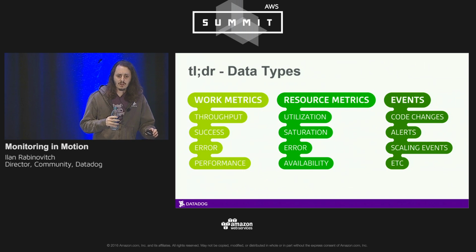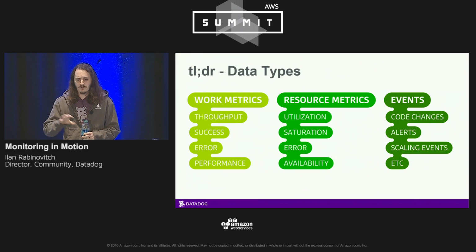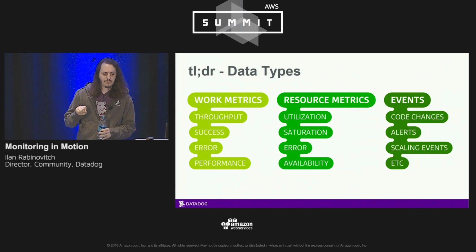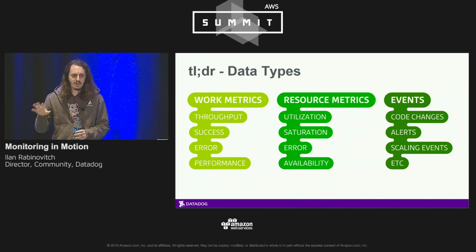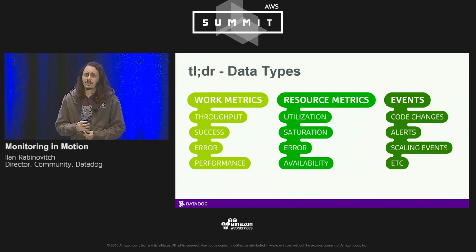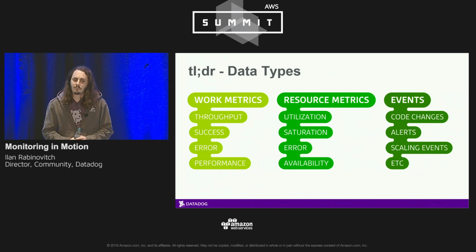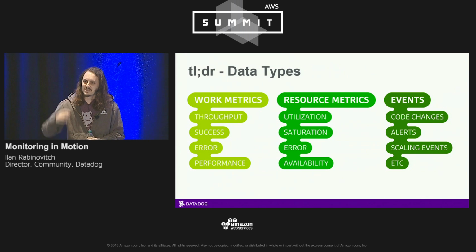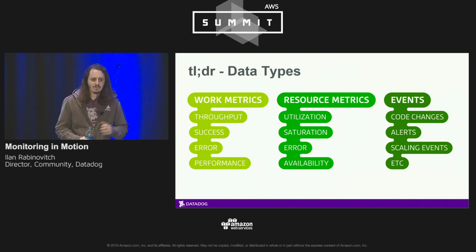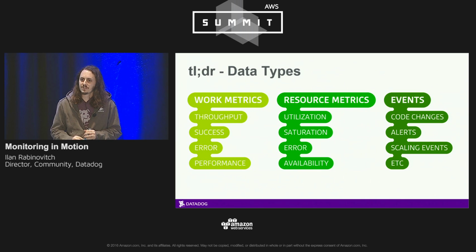So the short of it, the biggest piece of monitoring 101 for us, is the idea of categorizing your metrics. We see your metrics falling into three major areas. The first is your work metrics. Think about your application or your environment as a factory. Let's say we're making cars. Tesla started doing those pre-orders recently and they're trying to turn them out as fast as they can. All of those orders came through. What's the throughput? Throughput is how many of those cars are coming off of the assembly line at any given time so that we can sell them.